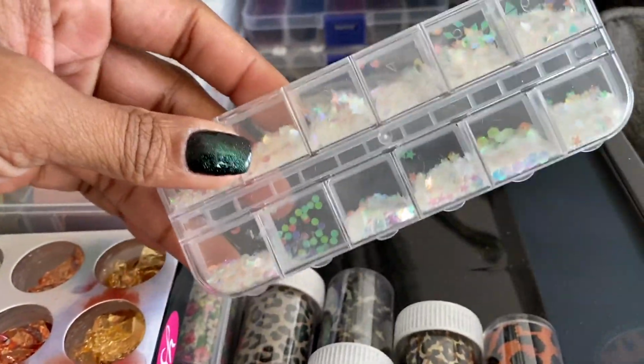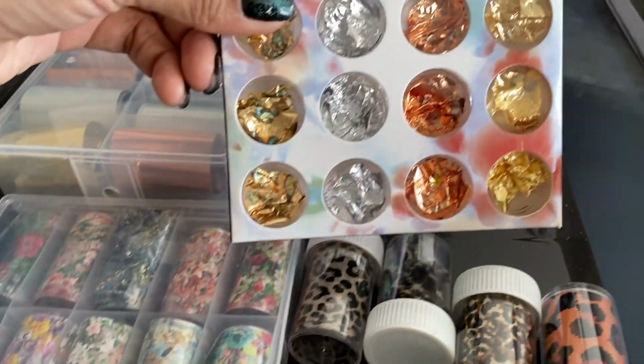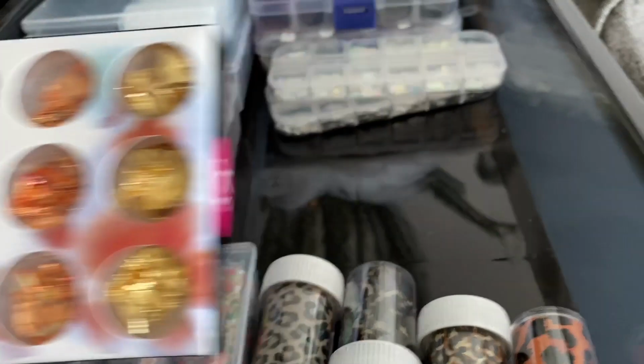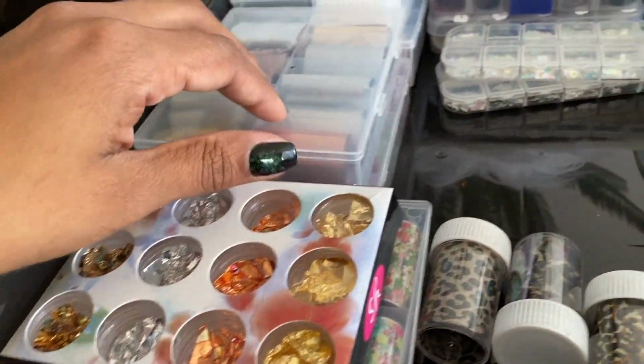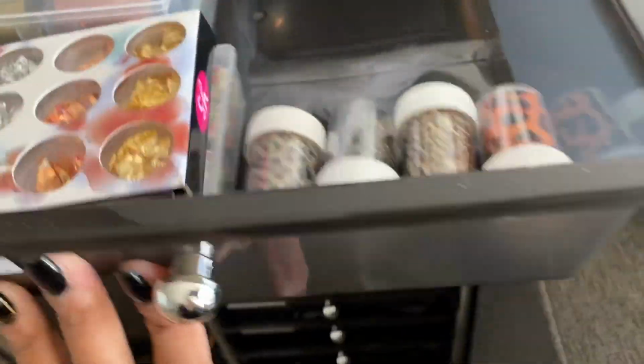This is the other one. You guys have seen these already. I also have more foils. These are different type of foils. These ones you need to glue down rather than stick down. And then obviously my animal print ones. So yeah, I think that's it. That is my nail studio.